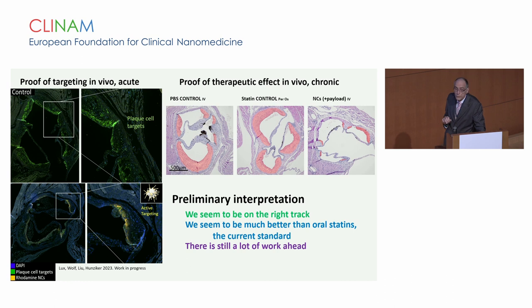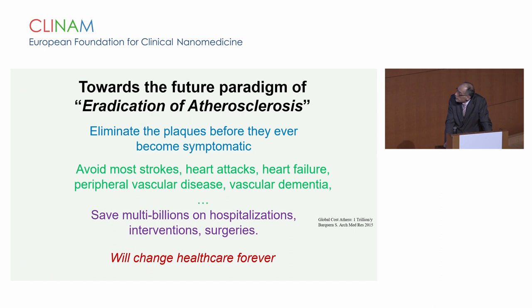There is still a lot of work ahead, because the way from academic proof of concept to a drug applied in a patient is a long way, but we hope to end up there at some point. Now, the future paradigm of eradication of arteriosclerosis means we need to eliminate the plaques before they ever become symptomatic.